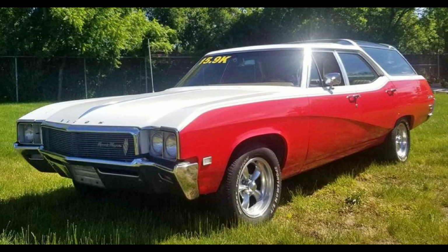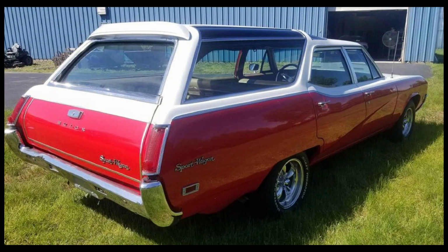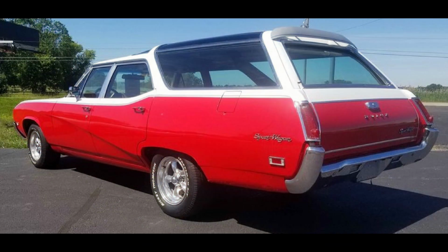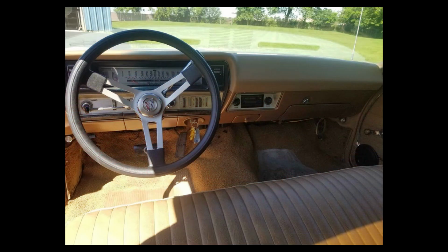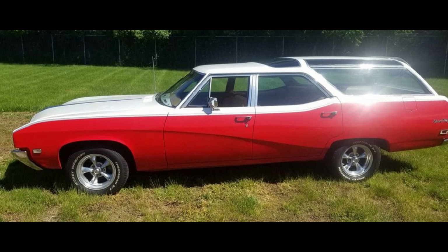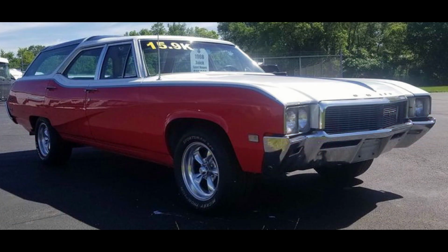Let's get started with this 1968 Buick Sport Wagon, listed for $12,500 US in Richmond, Illinois. It's been driven 42,237 miles, has an automatic transmission and a clean title. From the seller's description: check out this unique 1968 Buick Sport Wagon. White and red paint with tan interior, 350 engine, automatic transmission, power steering, power brakes, tilt wheel, air conditioning, power tailgate window works. Runs, shifts, and drives fine. American racing wheels give this car a great look.